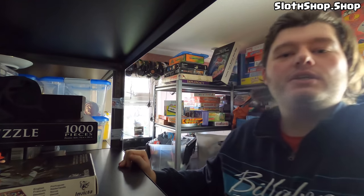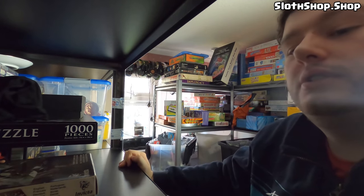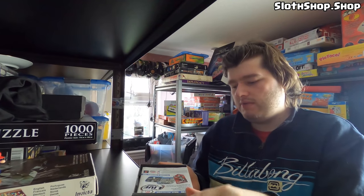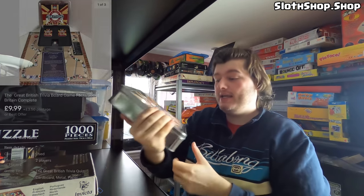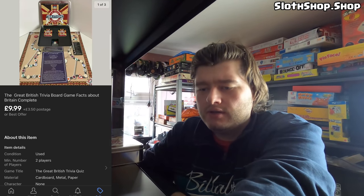Then we have a PlayStation 1 game, which is behind you. Knockout Kings 2000. And this one has gone for £361. I was wondering why the case was cracked. I'm not sure whether it was cracked originally or whether that's happened in storage. Great British Trivia Quiz. And that one went for £9.99 again, plus postage. A lot of £9.99s today.